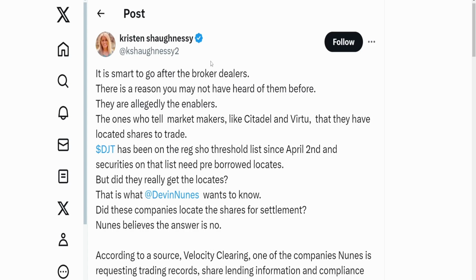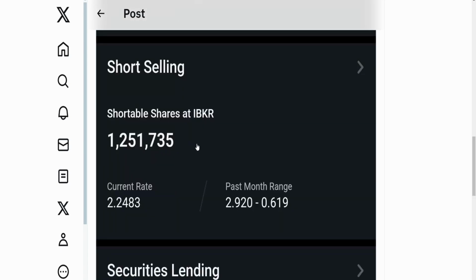And we've seen this with MMTLP in the past. We've seen this with AMC, GME. We're seeing this with DJT as well. But this is exactly what we're talking about. Firms like brokers are, again, apparently able to locate shares which they give out to these market makers, to these short sellers like Citadel and Virtu, saying here are the shares that you want, use them and short. And this is what we're seeing with IBKR.